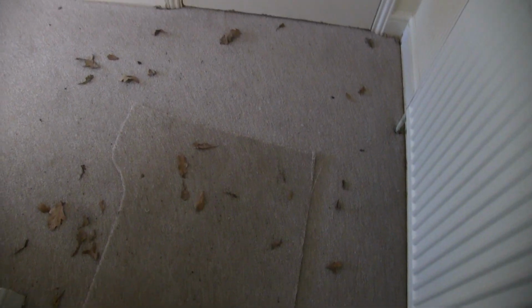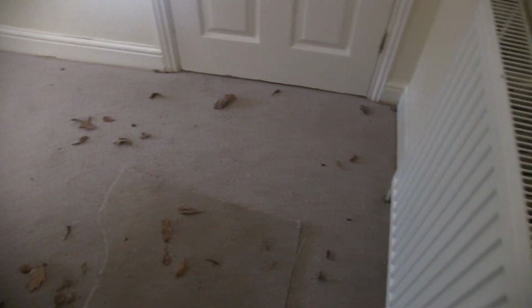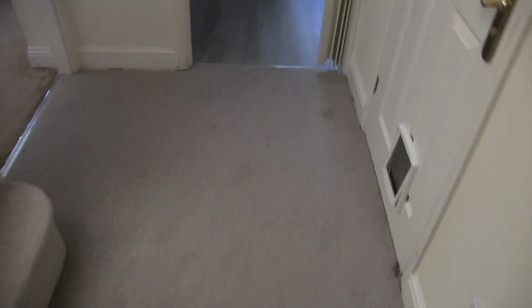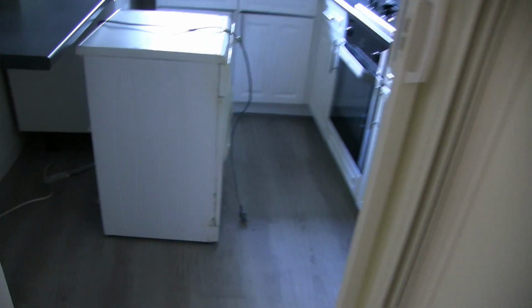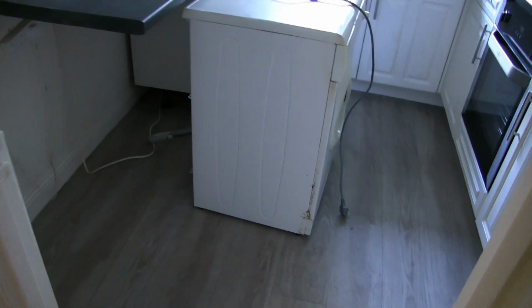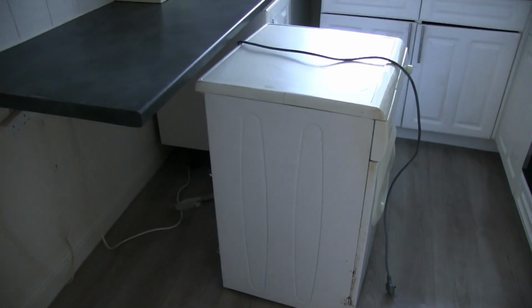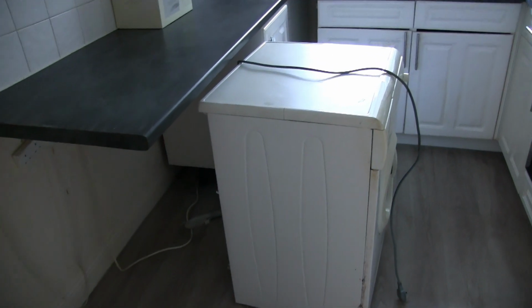The wind was blowing so much yesterday with Storm Barra that a lot of the leaves came in the house. I'll have to get the hoover over, but not important at the moment. The only thing really that's changed in the kitchen is the washing machine's in there. But I've worked out what's going wrong with washing machines when people move houses.